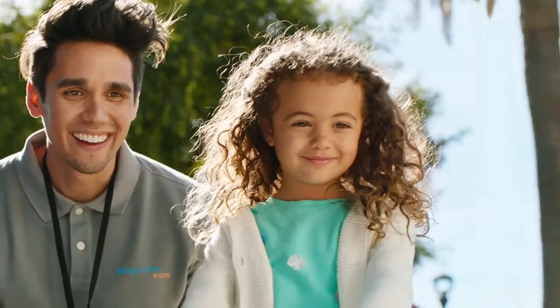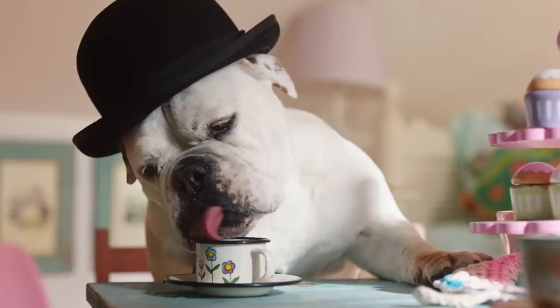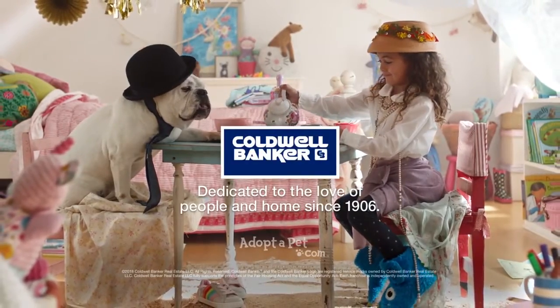The Coldwell Banker Homes for Dogs Project has helped find homes for thousands of shelter dogs. How's your tea? Because our agents don't just understand real estate, they understand what home is all about.